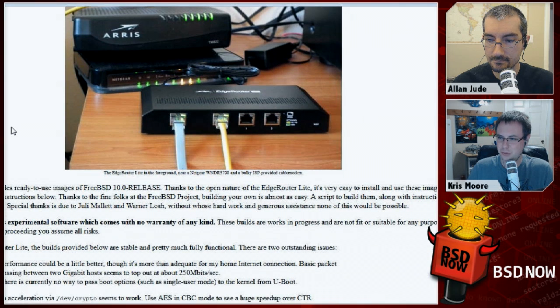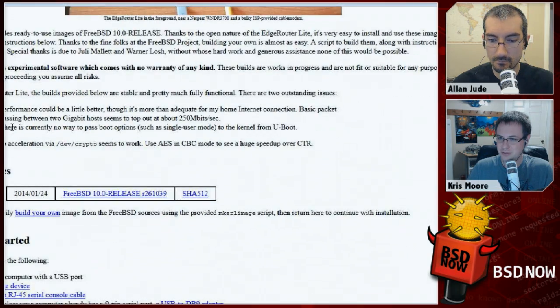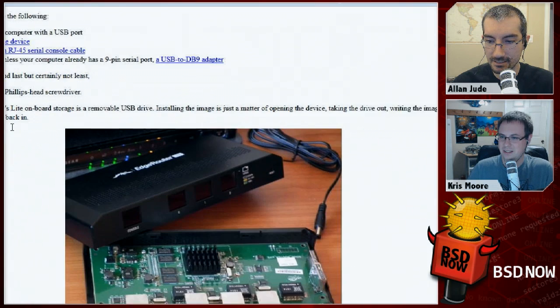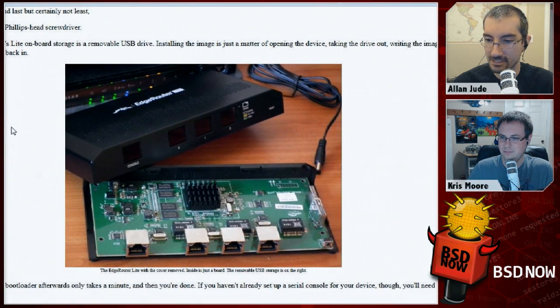That's really cool. So I guess it goes through the whole process of the installation, configuration, how to use it. He includes scripts to create your own images as well. So if you don't want to use the ones he rolled, for whatever reason, that's kind of cool. And if you want to run current on your little Edge device, they have pictures of the inside because that's what everybody wants to see.